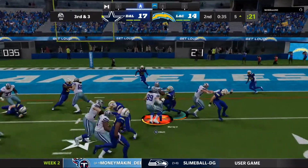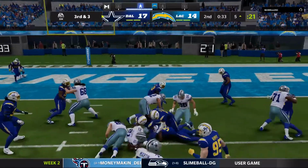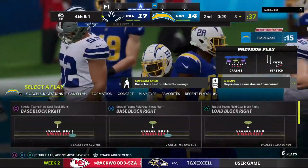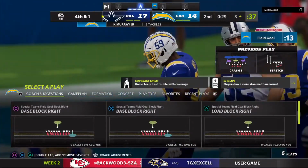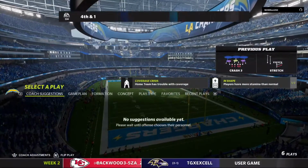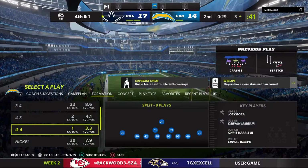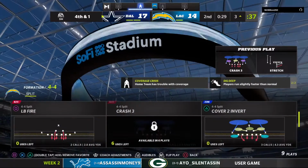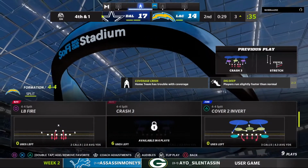Tenth carry now for Elliott. And they're going to mark him down short, maybe by about a yard, if that. He needed 3, he got 2. Now that'll set up an interesting situation here on 4th and a yard. Now the Chargers will use the second of their timeouts as the clock will stop with just under 30 seconds to go in the first half.